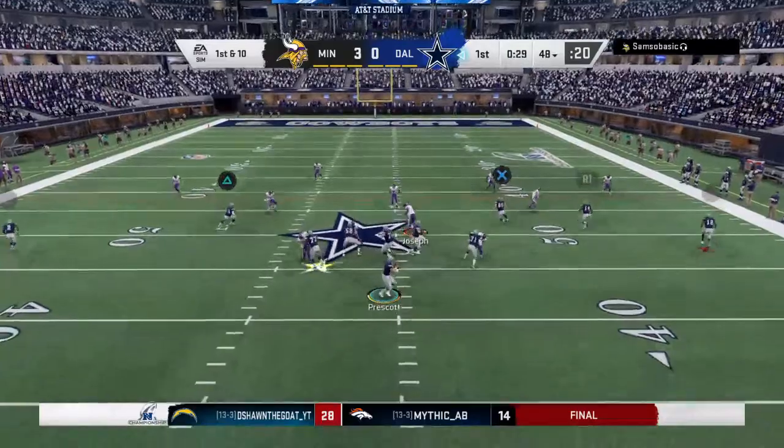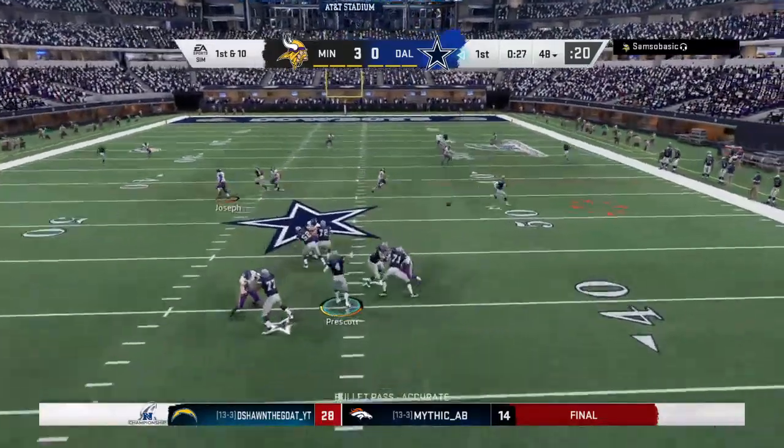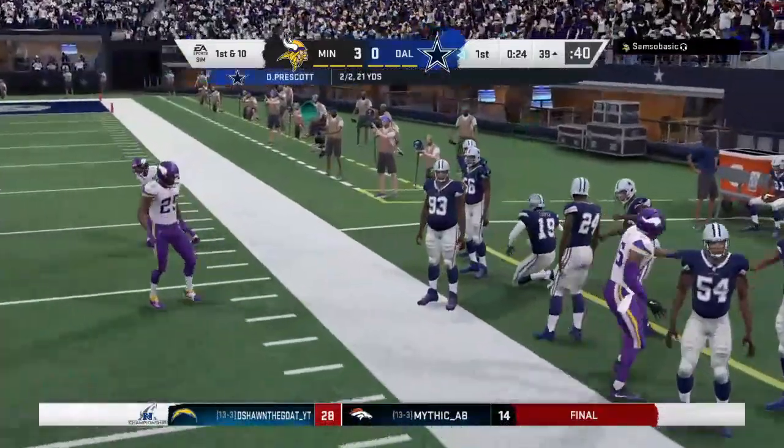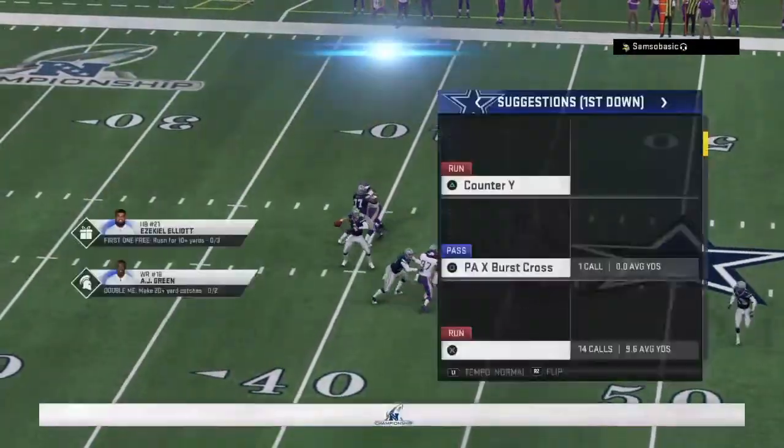Kill. First down, Prescott. He's got a man complete. It's Amari Cooper. 13 yards and a first down, Cowboys.